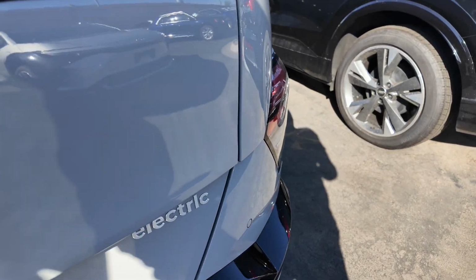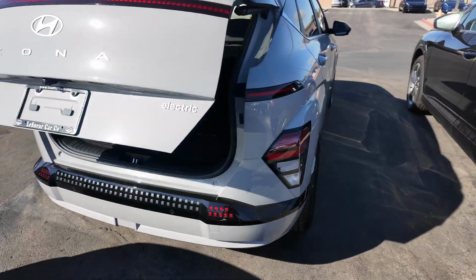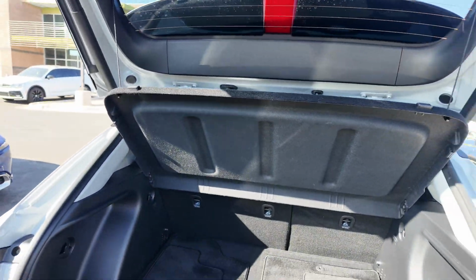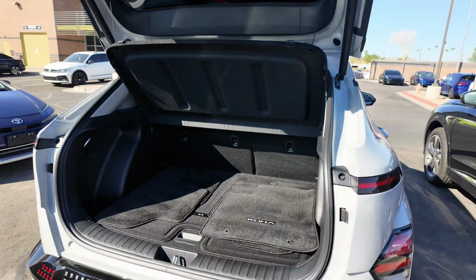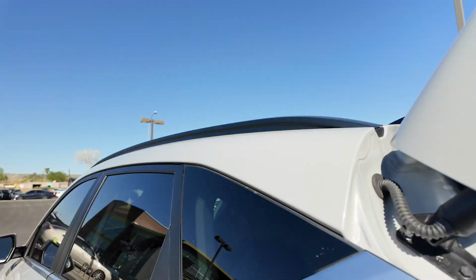And you get that electric little badge right over there with your rear sensors. Now, opening this up, you're gonna have some cargo space with that cargo cover. Very nice, looking very sleek. A little bit newer, I like the new design. They also got a new button for that.